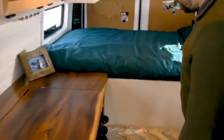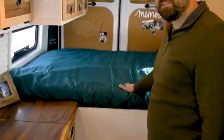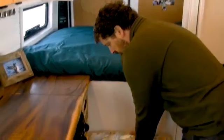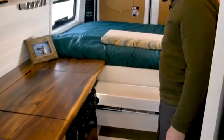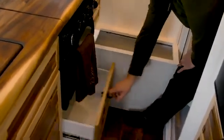Moving around the corner here, we've got a bench seat that helps you jump up and get into bed. The bed is a fixed bed, and I'll show you a little bit more about that later. So the bench can come out, and you've got a lot of space down in there, and even all the way back up underneath for storage. Again, lots of space, all utilized for whatever you might be storing, taking along. And above that, we've got another full-length drawer to store some stuff. Full-length drawer below the oven.